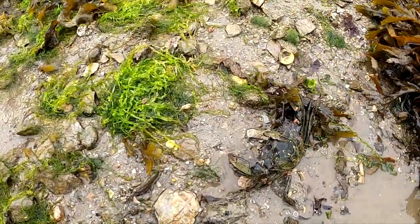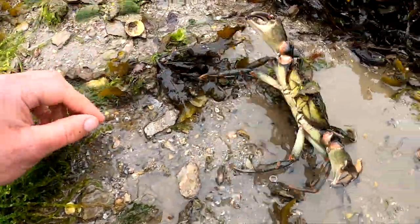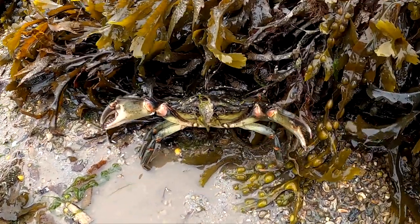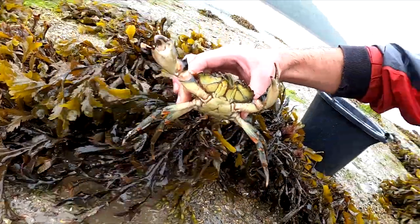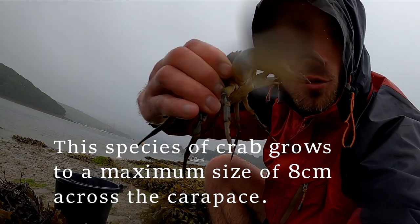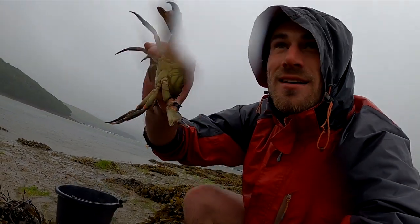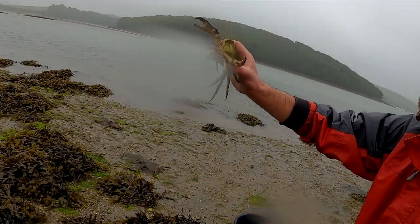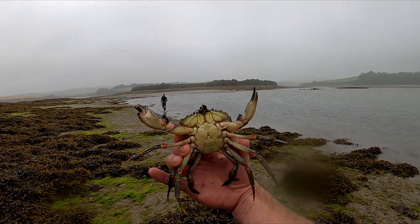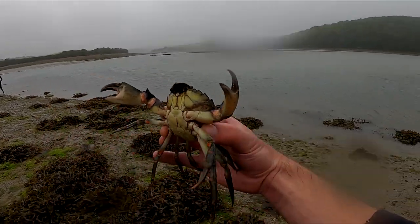Whoa! Found a big, this is the biggest shore crab I've ever seen. That is a giant shore crab. Look at the claws on that. Alex, biggest shore crab I've ever seen. Oh, he looks a good size. Perfect. Just inside the weed.